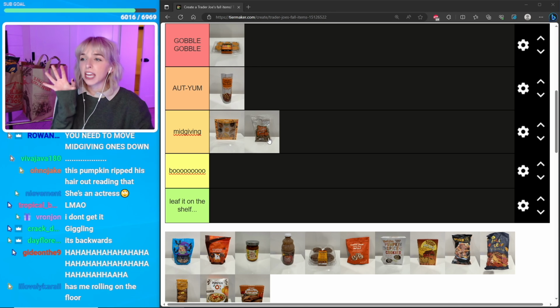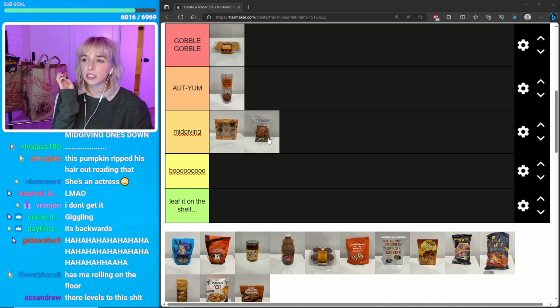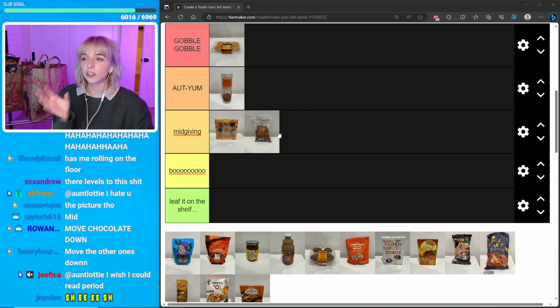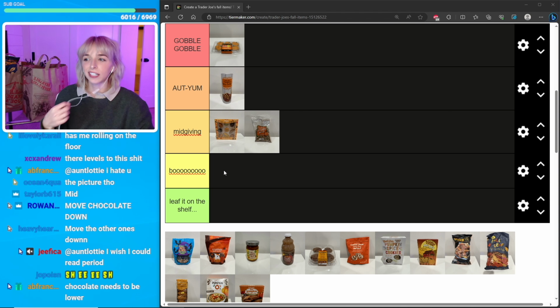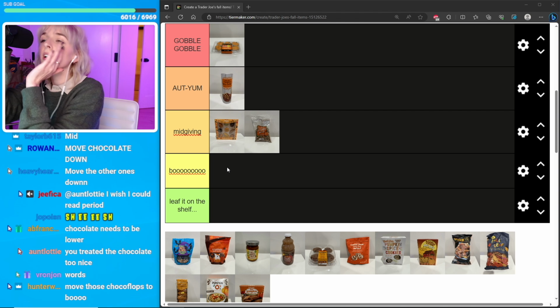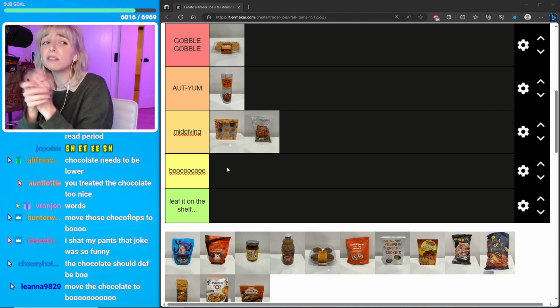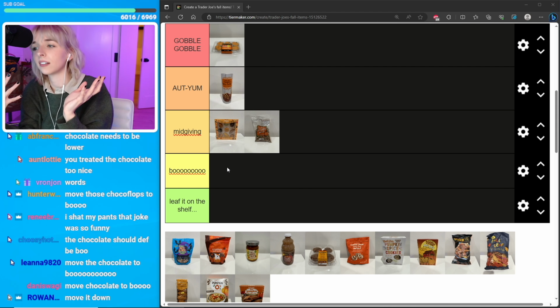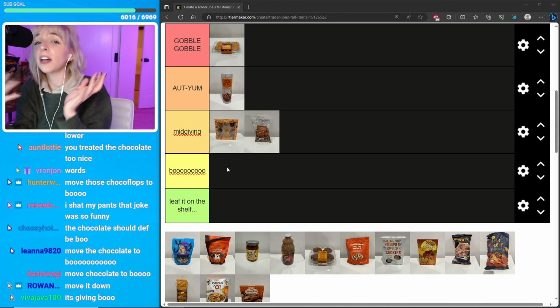I feel like they're on the same level as the pumpkin seeds, but I like them more than the chocolate. I'm not gonna lie, I'm looking at this again, I feel like the chocolate, I'm sorry, the chocolate was boo. It was boo. I just feel bad because they're really cute. I don't want to offend.